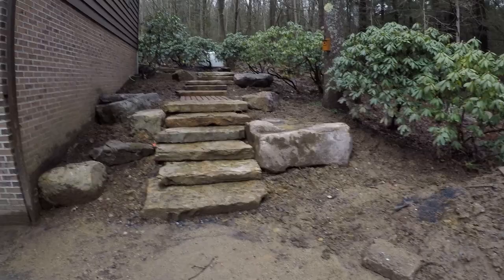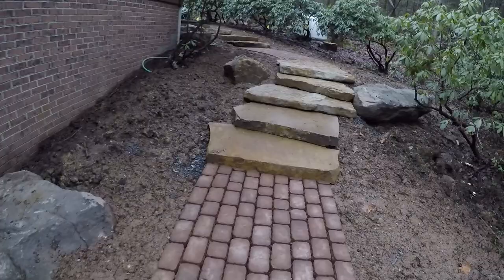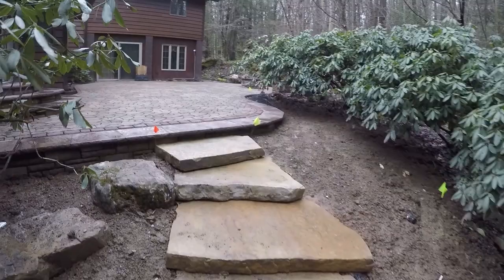Quick look here at the steps we got finished up. It turned out excellent. Homeowners love them. Got some boulders worked in around the edges and on up around, right up and onto this beautiful Techo-Bloc Flagstone patio. So there you have it.